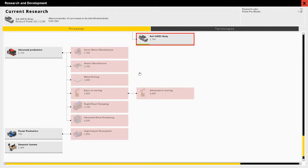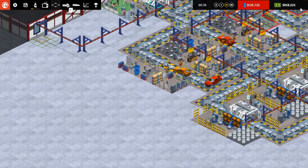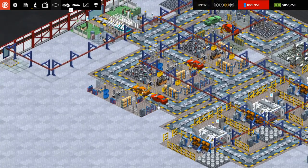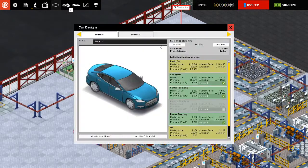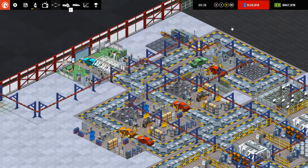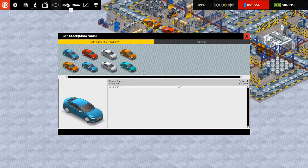Well, once this is started, we've got the 4x4 thing, we'll have to go back to technologies and start doing some technologies in these cars and make them a bit better. I don't understand. Let's see. 25. I don't want to sell something that's going to cause us a bit of an issue here. That's $25,000 for all that stuff. They're not selling now, are they?